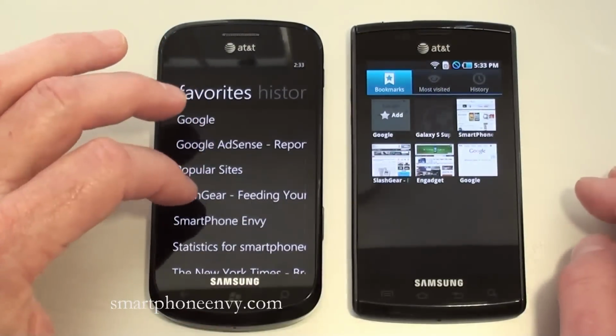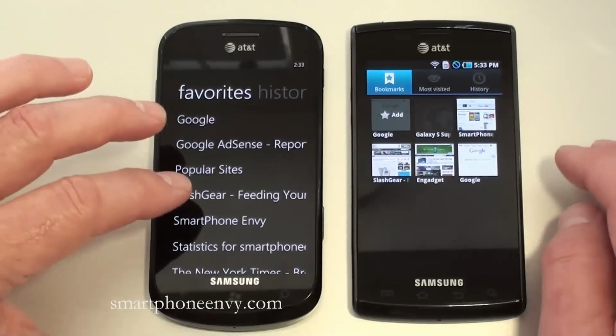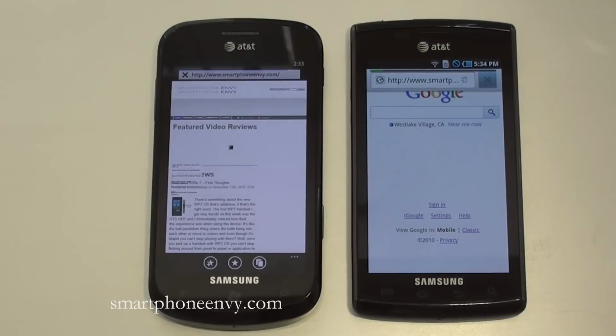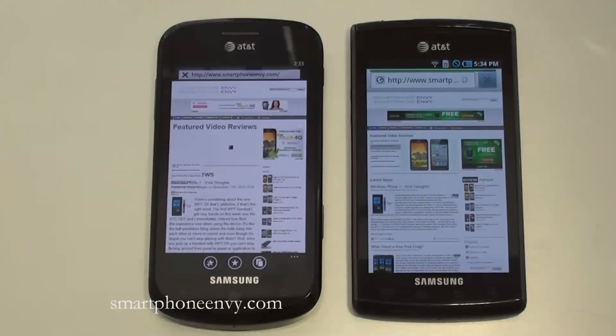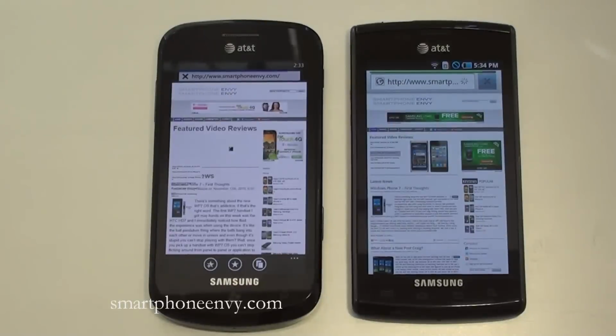We'll start out with Smartphone Envy, and I cleared the cache and history on both, and they're both running off the same Wi-Fi network. And we're off. And I forgot to actually delete the history on the Focus, so you can see it had a huge head start, and I think the Captivate's still going to win, and again it's loading flashlight as well.